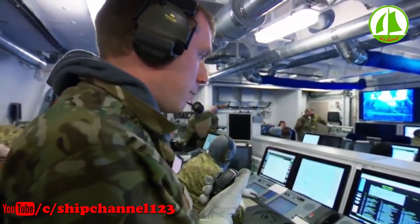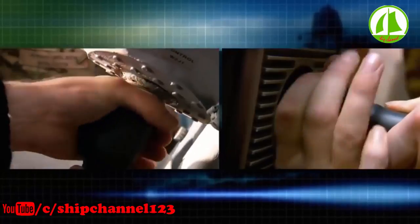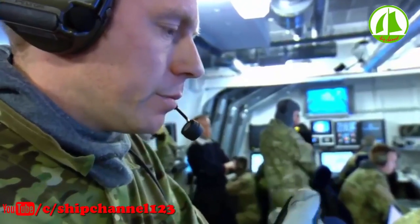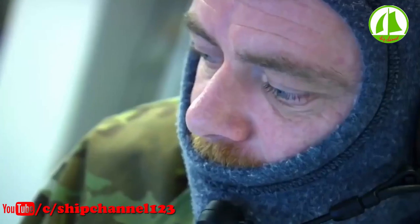Time, minus 5 minutes. We're going to plug in the cables to the missiles, and everything should be good to go. The signal from the ops room to the missile has been checked and is working. The countdown is on. 30 seconds. In order to make sure that we are ready for battle, we need to pass this test.